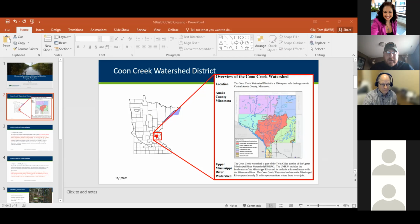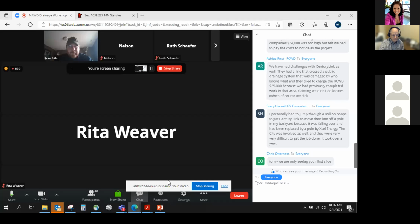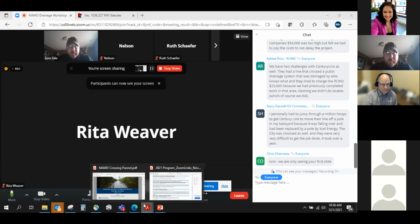So when we deal with these sorts of crossings, the other instance that comes into play is our utility crossings. Similar to what is done within Rice Creek Watershed District, we require utility crossings be placed at or below the public drainage system elevation by 4 feet.